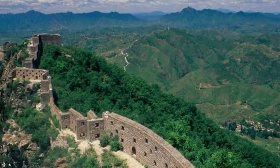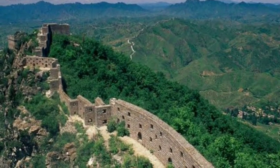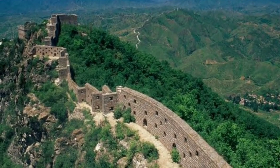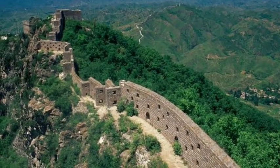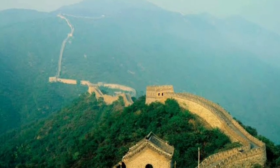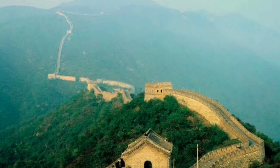It has served as China's symbol of security for over 2,000 years, being repaired and extended by each dynasty that came by. It features a design and architecture that is admirable, making it one of the greatest structures ever built on Earth. However, no one can claim to own the architectural prowess for this wonder wall.